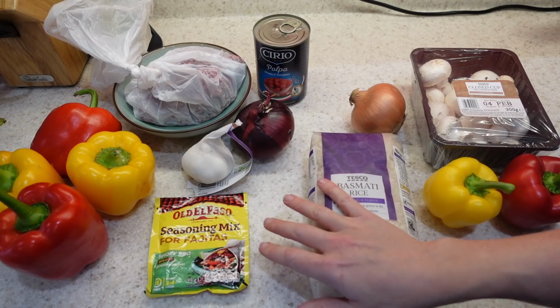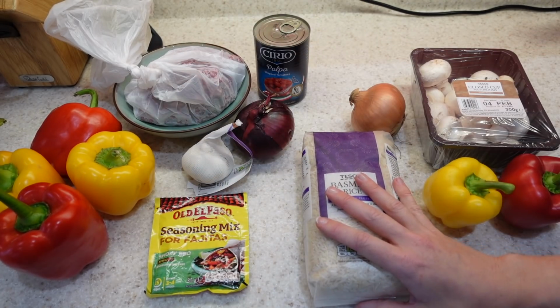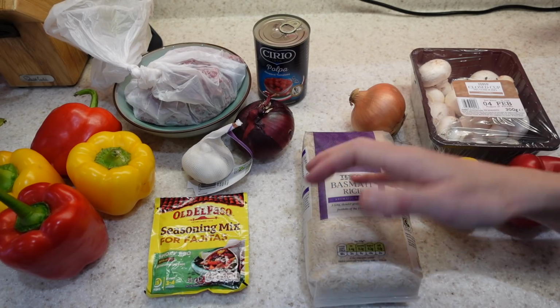And then on the side, because this will be quite saucy, I'm going to serve it with some rice as well. So the rice will be on the bottom, the peppers will sit on top of the rice, and then it'll have some nice sauce to kind of have with the whole meal as well.